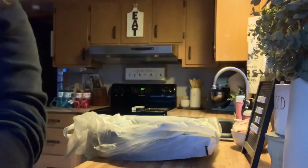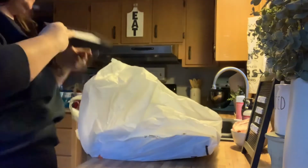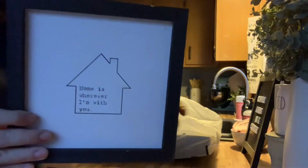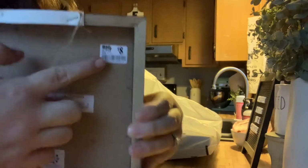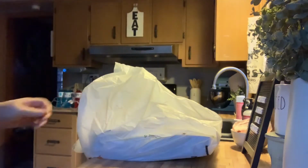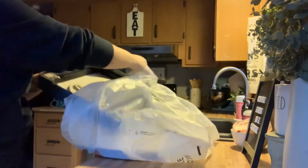And then also, I don't know if you guys have shopped Big Lots lately, but they have come out with a new farmhouse decor line. So I found this cute little sign. It was my favorite thing that I found today. Home is wherever I'm with you, for $8. Super cute, great price.